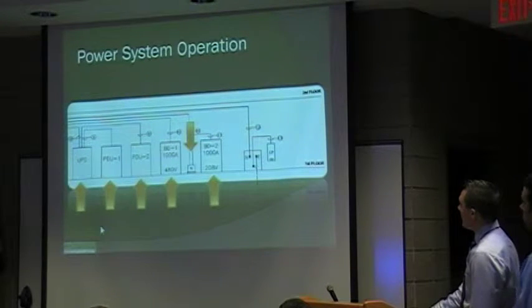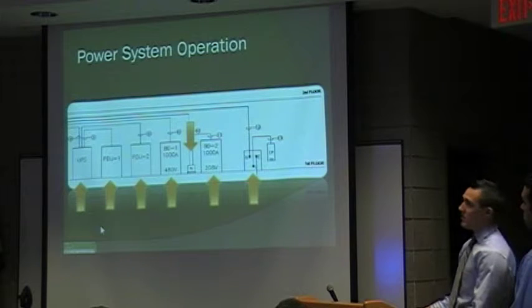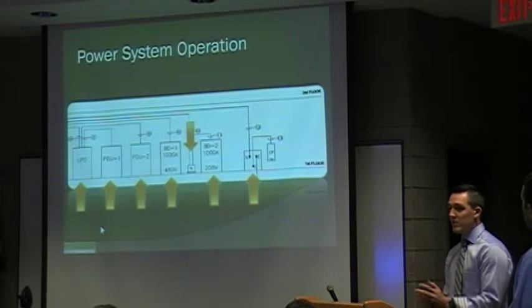And then we also have our ATS, which will switch back and forth between our main and our generators for emergency power, which will service our egress lighting, our life safety circuits, including our duct dampers and so on and so forth.